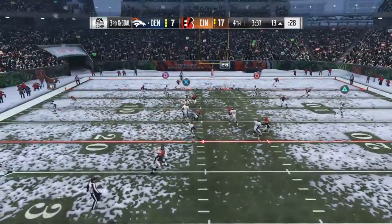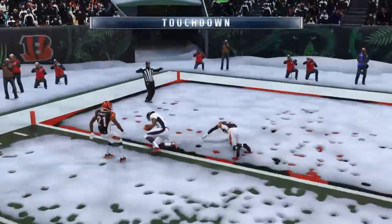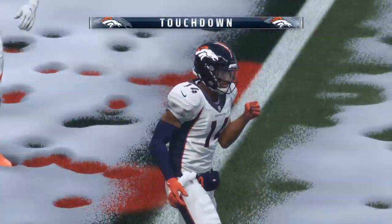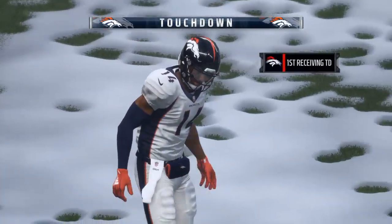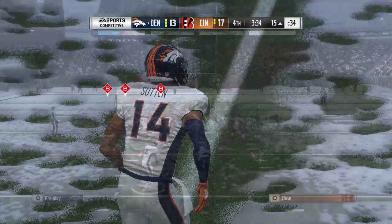Now Keenum on 3rd and goal. Being chased out left. And that is caught. Touchdown, Denver. Cortland Sutton from 13 yards out. And the Broncos have cut it to within a score.